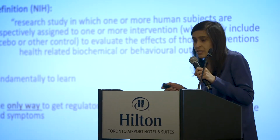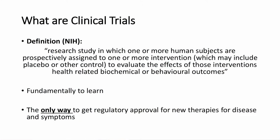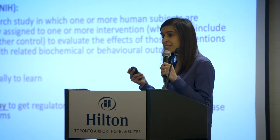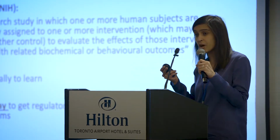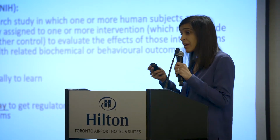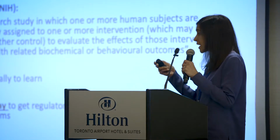So what exactly are clinical trials? The National Institutes of Health defines clinical trials as research studies in which one or more human subjects are prospectively assigned to one or more interventions, which may include placebo or other control, to evaluate the effects of those interventions on health-related biomedical or behavioral outcomes. This sounds pretty technical, but clinical trials are investigations where you may be assigned to a treatment arm, which may or may not be a drug, or a placebo control, to investigate outcomes.